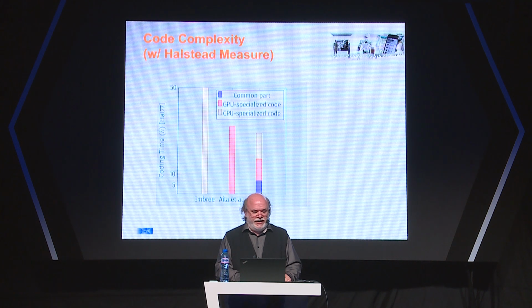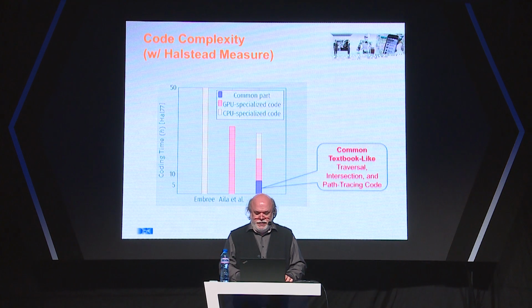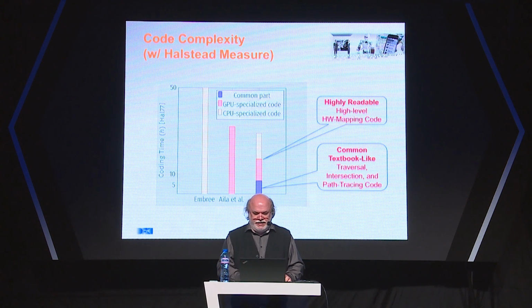So even writing all of these versions, and now with AMD GPU also that version, it's very close to the CUDA or the NVIDIA version, so the complexity is probably not much more. So essentially we can write all of those versions in the time it takes to write the cheapest version of just one for one hardware architecture. Okay, this is what I just said.